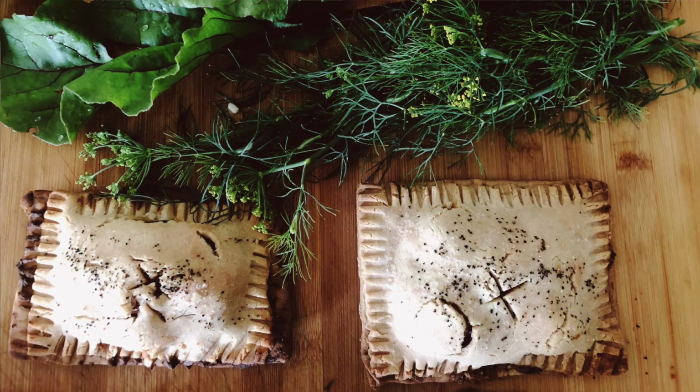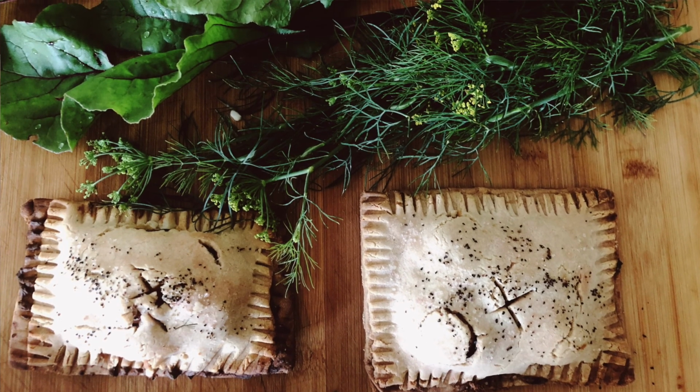Okay, I'm gonna go check on the hand pies. All right, so these hand pies, they need to cool before you can actually pick them up and put them in your hand. Otherwise they just crumble. I overcooked them, so definitely don't do that. You can see that. But the inside was great, the filling was great.